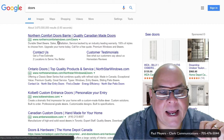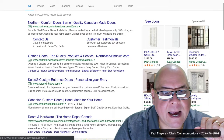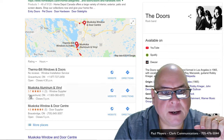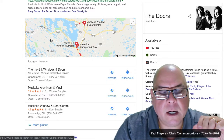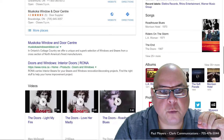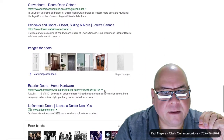There's a paid ad from Northern Comfort, a paid ad from North Star Windows, a paid ad from Coble Windows, a paid ad from Custom Windows and Doors. This is the GMB, but we're not seeing you inside of here. And this is where a good percentage of the clicks will happen. Then it starts down in the organics, which is where you want to come up as well. But I don't see you guys coming up here either.